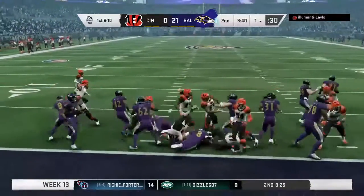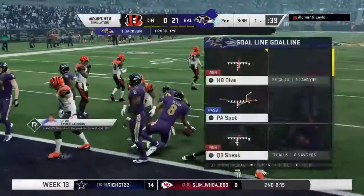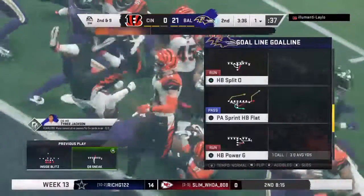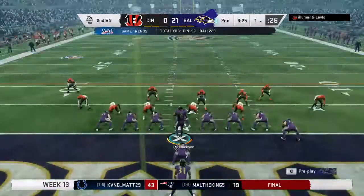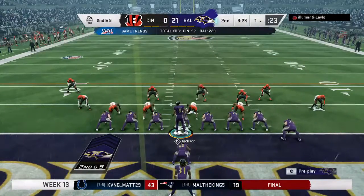Now on first down, he's going to sneak it. Only a yard on the keeper, and it'll be second down. Well, he got what he could there, just trying to move forward and gain a little bit of yardage and create some space. You know the pressure is going to be tough defensively.